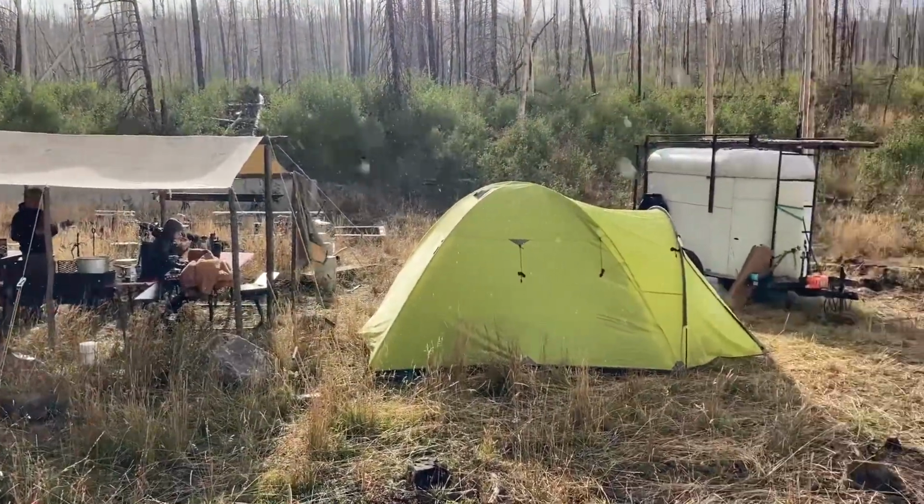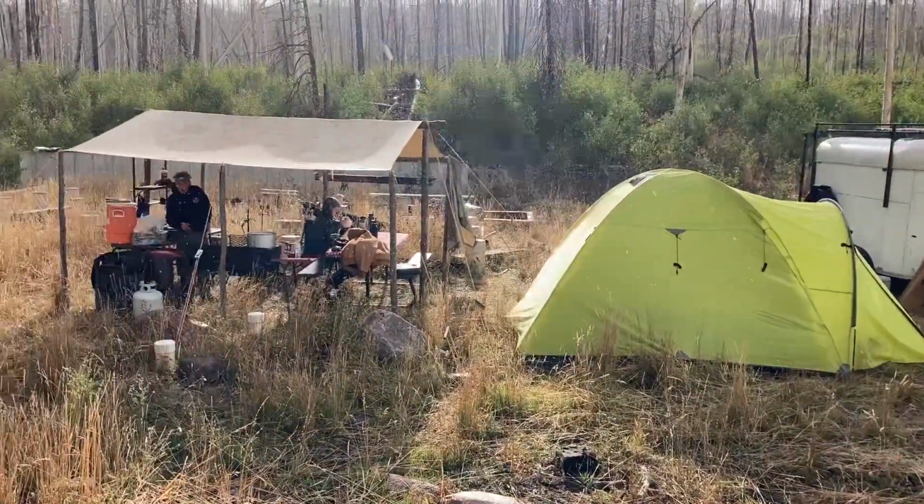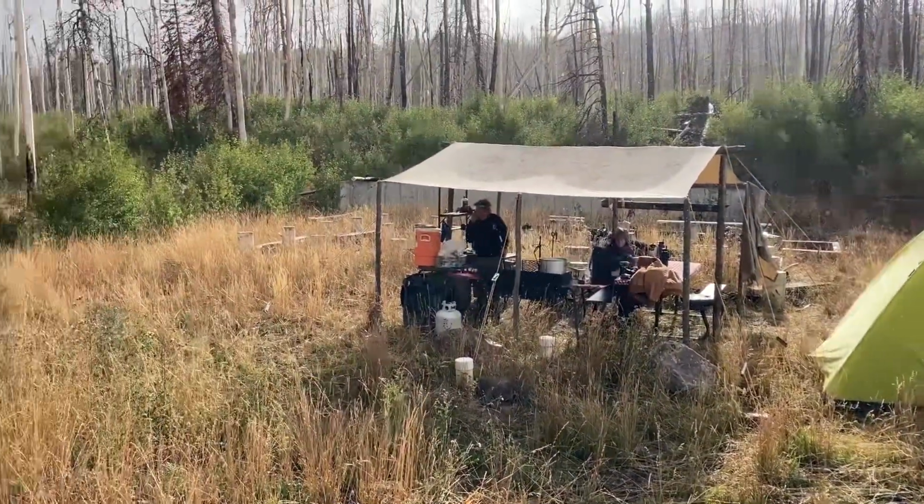I love a good mountain rainstorm, and we got a few of them on Saturday, and it was gorgeous. But the end is the best.